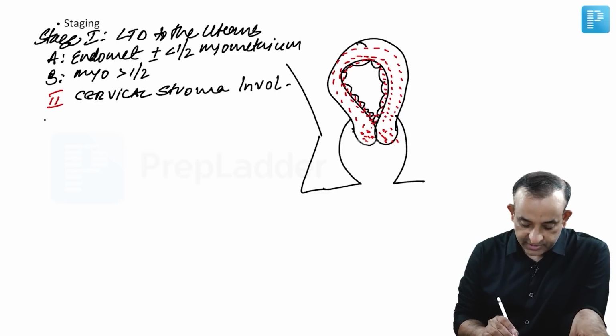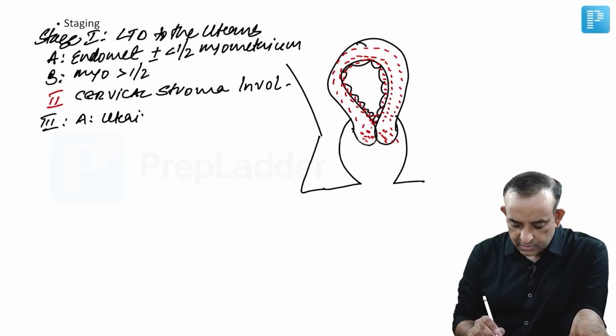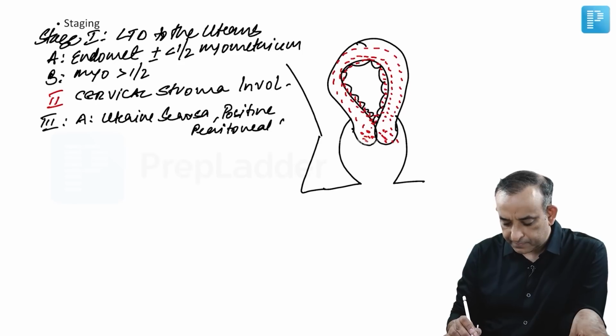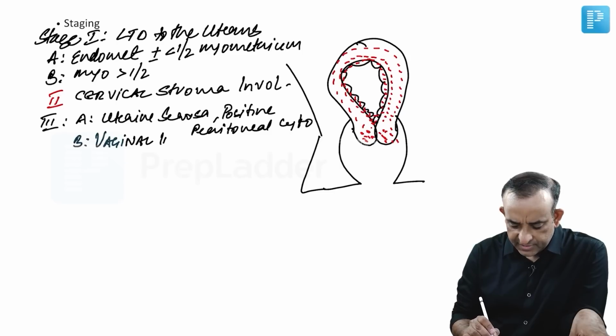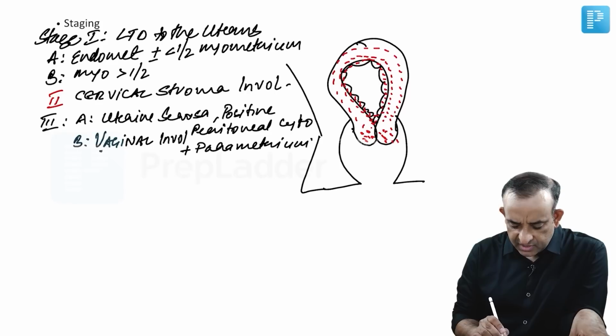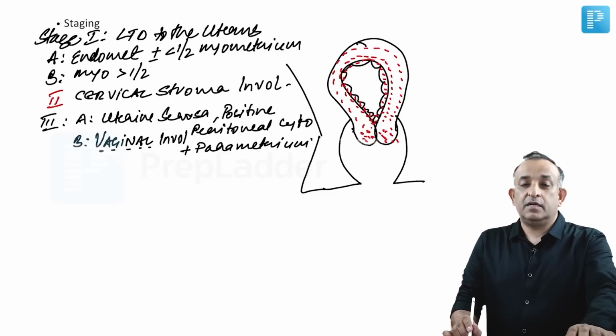And then what is stage 3? Now stage 3A is uterine serosa plus positive peritoneal cytology. And stage 3B is a classical MCQ, very, very important: vaginal involvement plus parametrium involvement. Please remember, vaginal involvement in endometrial cancer, vaginal involvement in cervical cancer, and in ovarian cancer.